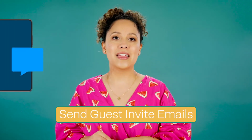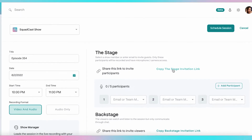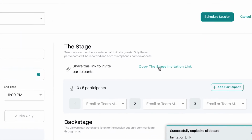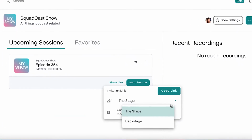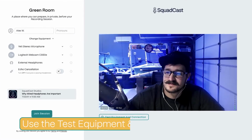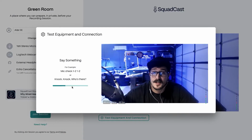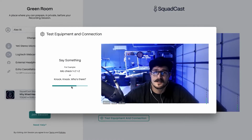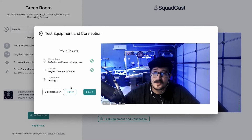And here's how. Inside the SquadCast Studio, you can now send guest invite emails when you schedule a recording session. This includes a bunch of helpful tips for your guests to dial in their setup. Or copy the invite link and send your own personalized message to your guest. SquadCast also makes it easy for you to include the invite link to watch backstage so that your guest can invite anyone from their team to the recording session. And you can also easily encourage your guests to use the test equipment and connectivity features before they join in the green room. And once connected, record a 30-second sound check and play it back right in the studio to ensure everyone looks and sounds their best.